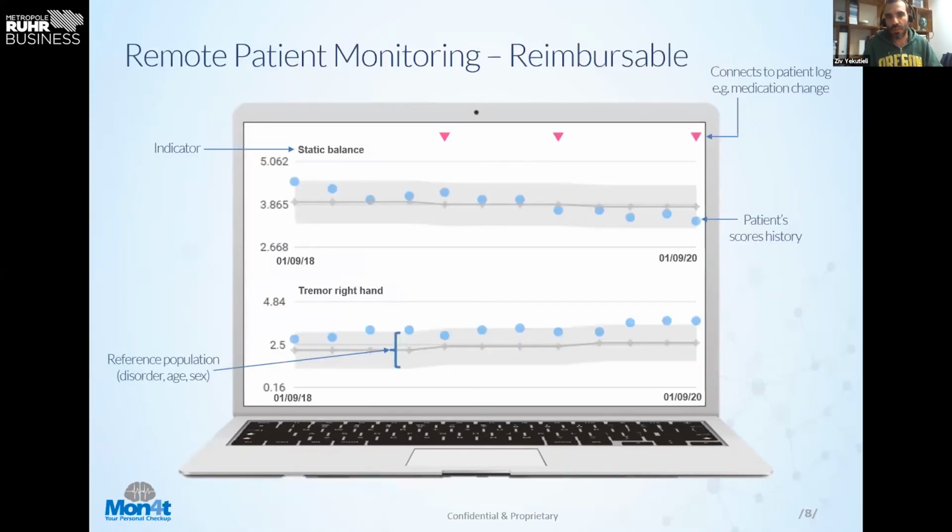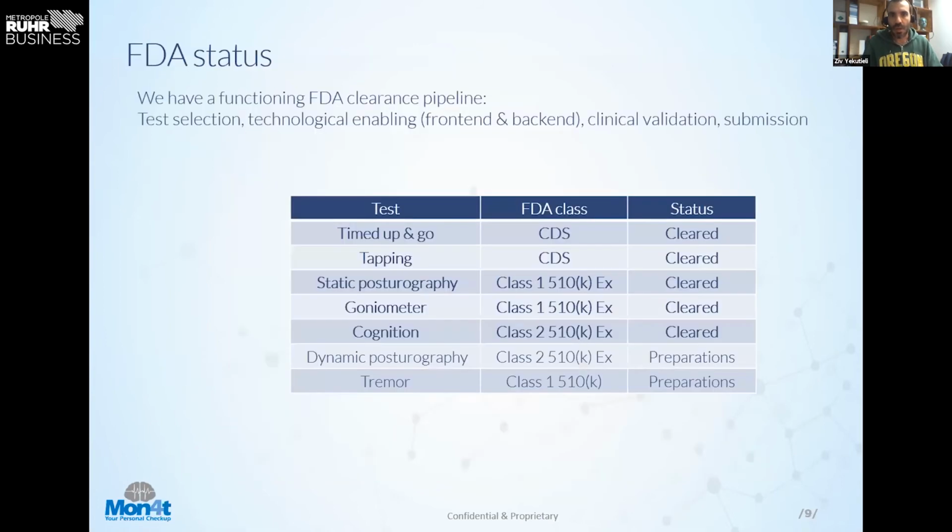And for the longitudinal monitoring of the patient, we have this timely evaluation. So every time you change something in the patient's treatment, or something changes with the condition, the physician can remotely see how this is affecting the patient status in any of the digital markers that we provide. Most of these tests are already cleared for use by the FDA in different grades.